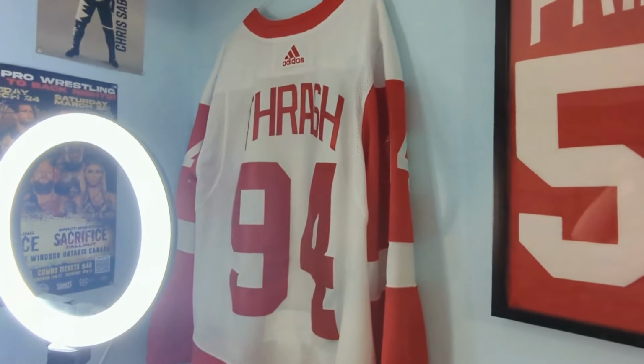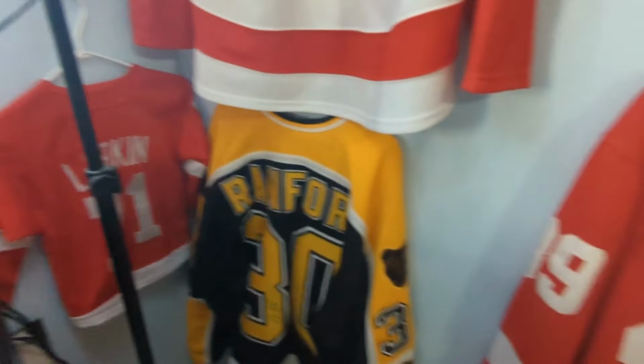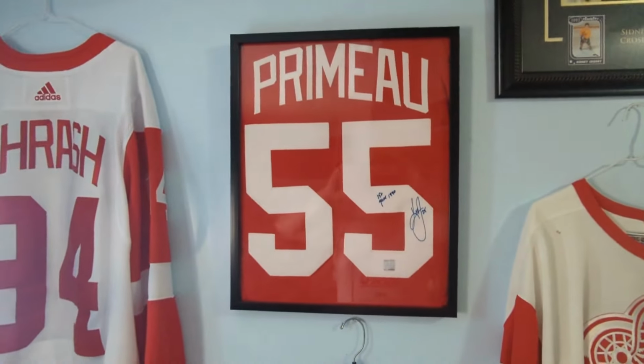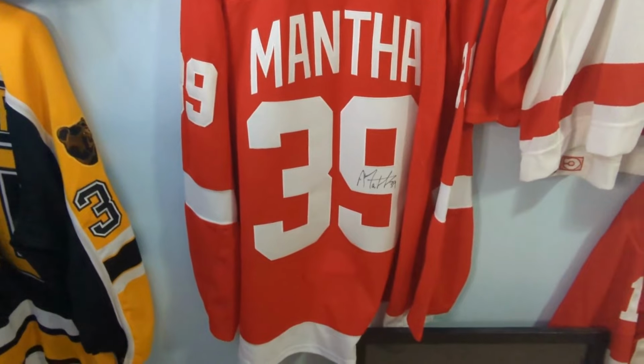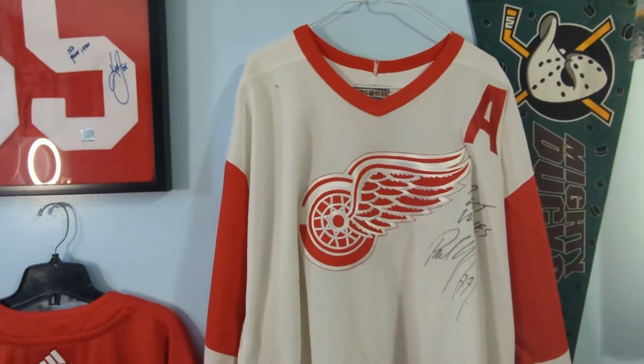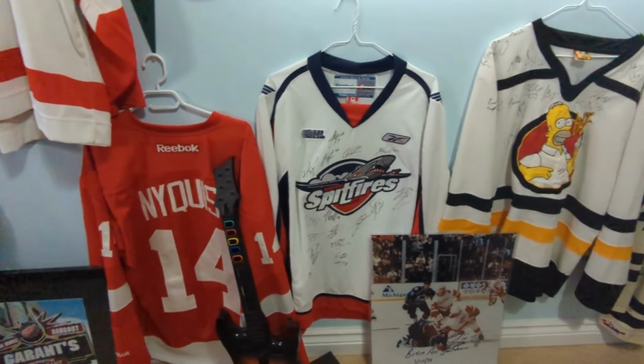Then we get into the jerseys. We got my Thrash jersey. There's a little baby Larkin for the future, whenever we decide to have kids. There's a Bill Ranford that's signed. We got Primo. Shout out to Brian for getting me that one. Anthony Mantha, we got at opening night at the last year at the Joe. That's Paul Coffey. There's a Sidney Crosby up here. A couple more jerseys that are signed and unsigned.